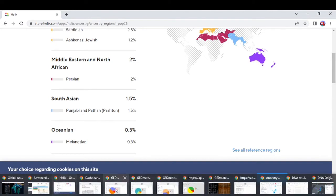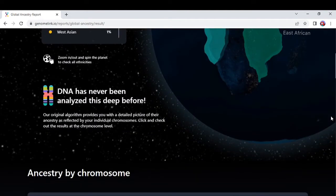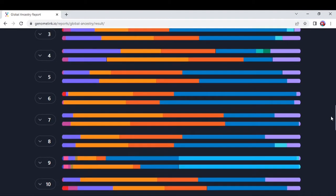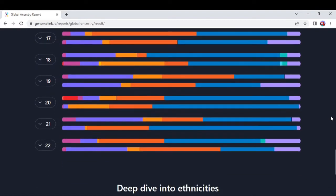But anyway, let me go back. What's pretty cool and interesting, even more about this particular aspect of this company, is it actually shows you on chromosomes where you match these different ethnic groups. So I thought, wow, this is so cool. This is so interesting, because then I can compare this back and forth with my GEDmatch, because on GEDmatch you can show a DNA painting, kind of like this, except it looks different.